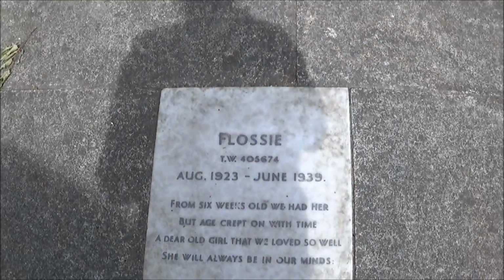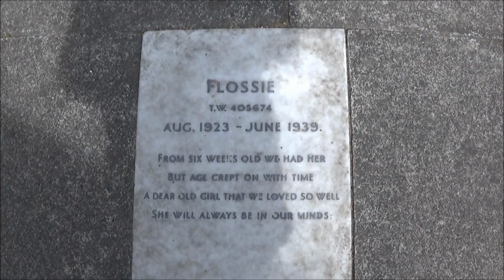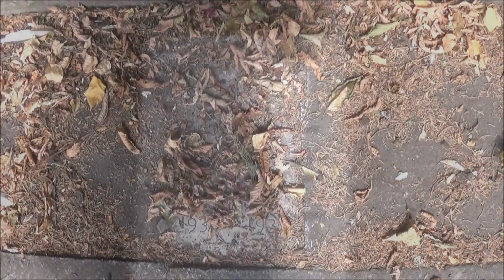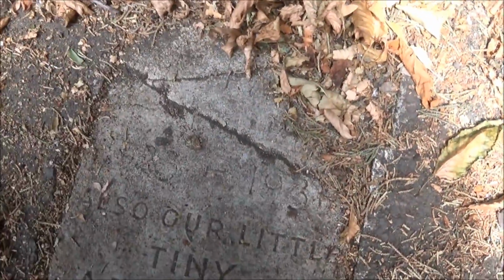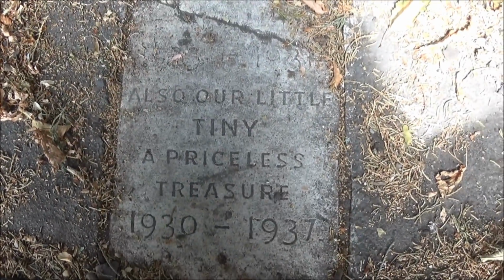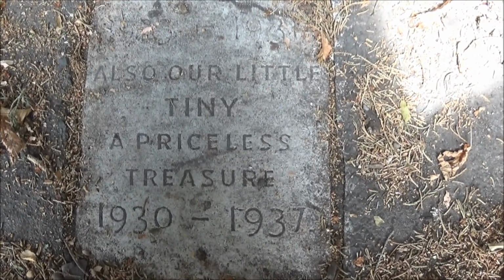There's one here too. Flossie, August 23 to June 1939. From 6 weeks old we had her, but age crept on with time. A dear old girl that we loved so well, she'll always be in our mind. Our little, tiny, a priceless treasure. 1930 to 1937.